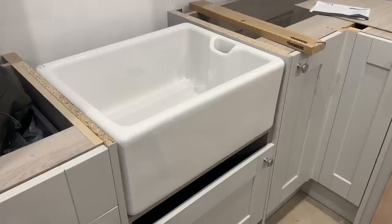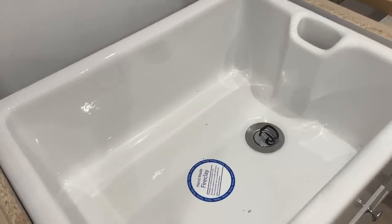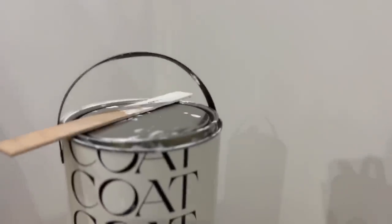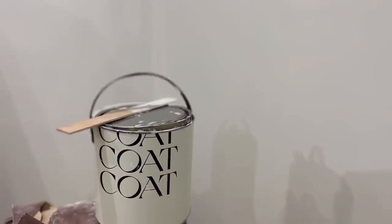Then back in the utility room, we've had the Belfast sink fitted. We now just need to wait for the worktops to be fit, for the tap to be plumbed in, and also for the washing machine to be fit. We've had the little hole drilled out for the washing machine pipe there. But then in terms of the paint, we have started the first coat of the Coat Paints. As you can tell, the difference here between the mist coat versus the finished, well, I'd say finished coat. This is actually just one coat of Screenshot from Coat Paints, and I'm so impressed even just with the one coat.